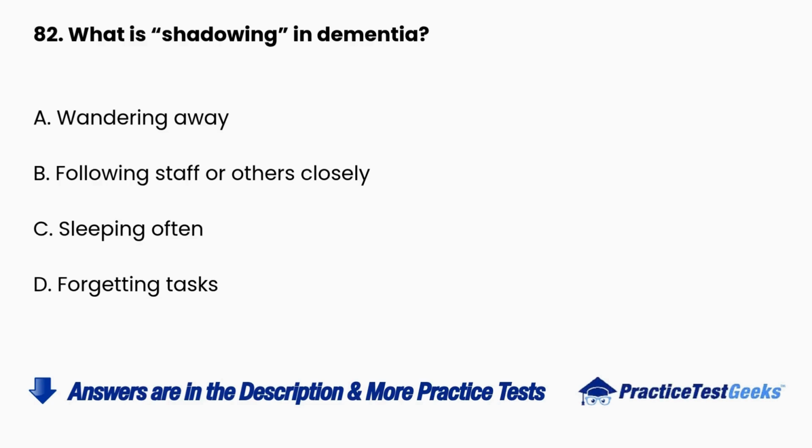82. What is shadowing in dementia? A. Wandering away. B. Following staff or others closely. C. Sleeping often. D. Forgetting tasks.